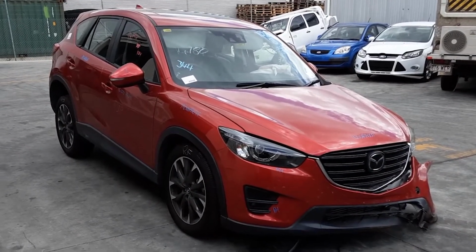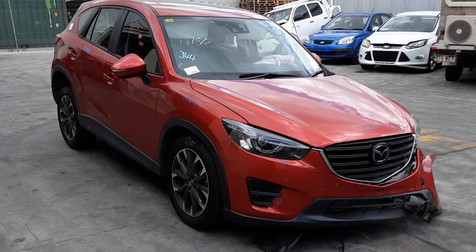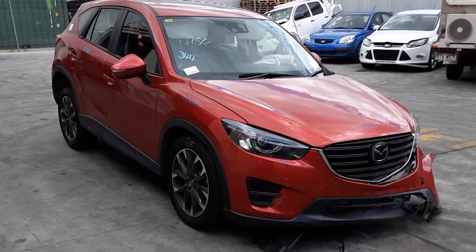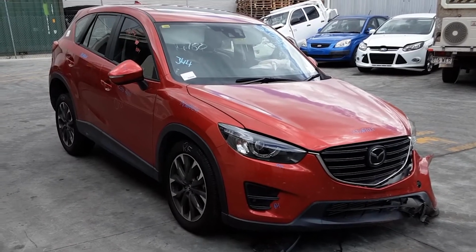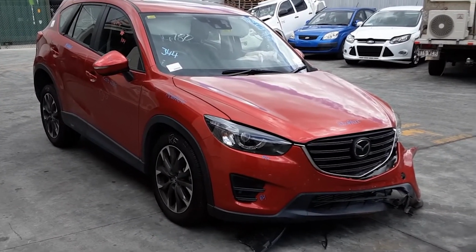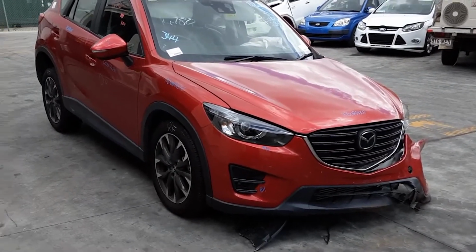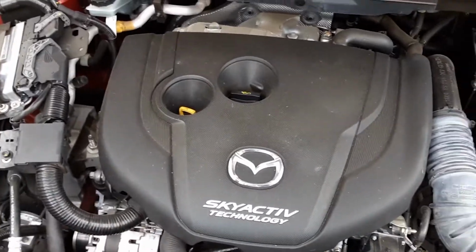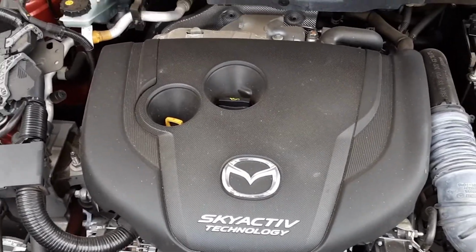Our phone number is 0738481382, and today we have a 2015 Mazda CX-5 Akera, stock reference number 4419. This shape runs from the 2nd month 2012 through to the 12th month 2016. It has an SH 2.2 litre 4-cylinder twin-turbo diesel engine backed by an automatic all-wheel drive transmission.